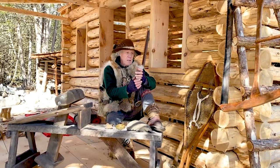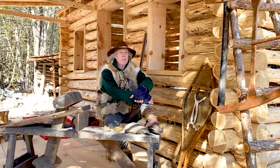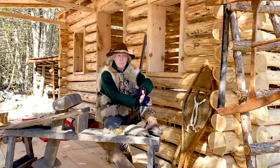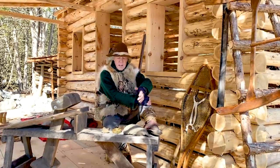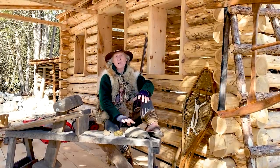So I'm about to head off on a trek before winter's gone. We're starting to get spring now; we're into March. I thought I'd cover the things that a settler would carry for survival in that time period, and I thought I'd prioritize it somewhat. So the first thing is fire starting.